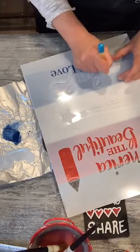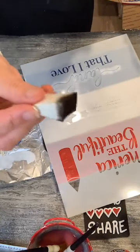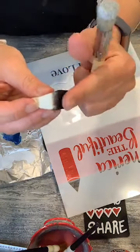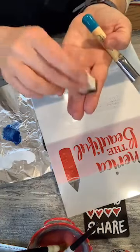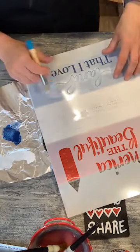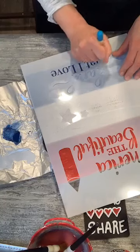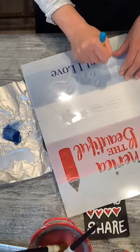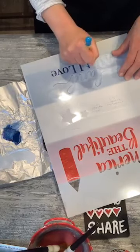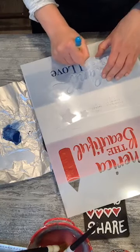The other thing is your applicator. For a very, very long time, I have used makeup wedges. This is a little makeup wedge, and you can use those to pounce on your paint. I did that for a very long time. When you go to the craft store, you can buy foam pouncers, and some people like those. I'm not a fan of those, but that doesn't mean it's not right for you. I encourage you to try different things until you find the one that's right for you.